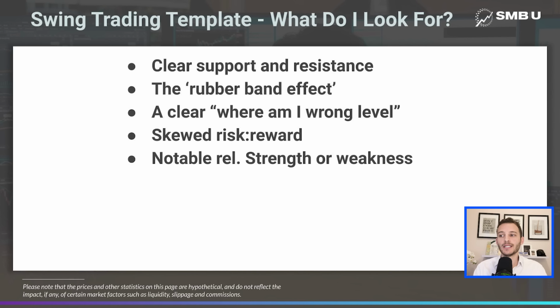For example, there might be relative strength or weakness, a stock relative to its sector, relative to the overall market, or relative to key competitors. And then I like to identify that, because that might hold well on a breakout if a stock is showing relative strength to the overall market.